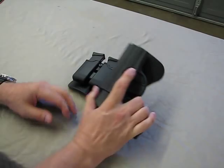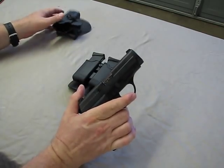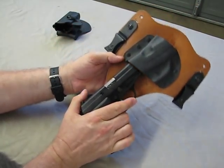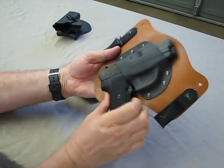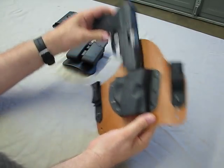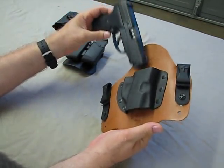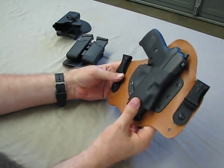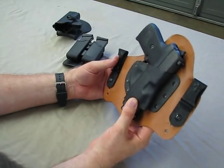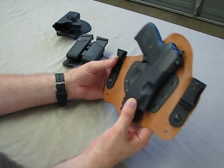So you decide to purchase a concealed carry holster. And the one I chose is the Crossbreed Super Tuck Deluxe. I've worn this quite a bit. It's got some nice wear on it. I love it. Extremely comfortable. The gun retention is good. Comfort is outstanding. Concealment is excellent.